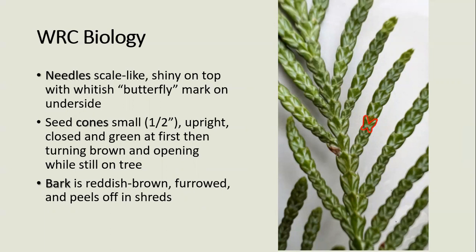For the cones, they have really small cones. They're always about a half inch. The bark is a very reddish brown, typically furrowed and peeling off in shreds. That's another pretty indicative feature of the Western red cedar.